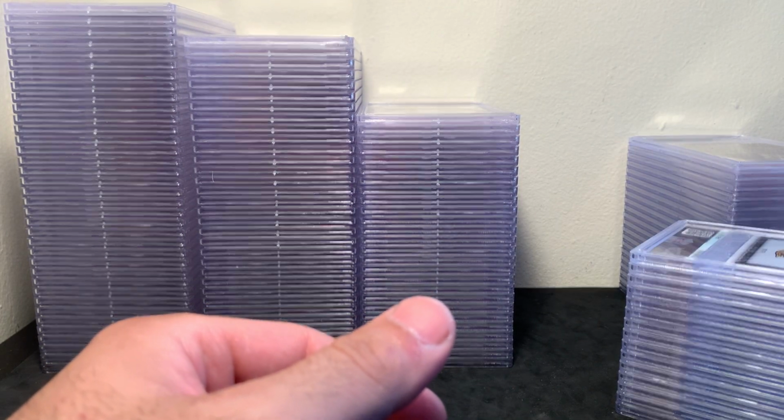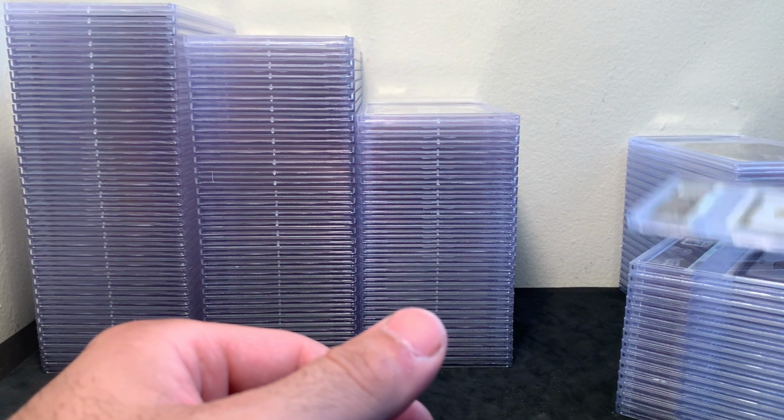I'm going to start speeding. Some of these cards are going to be dupes. I don't have many dupes, and I got some good brands.